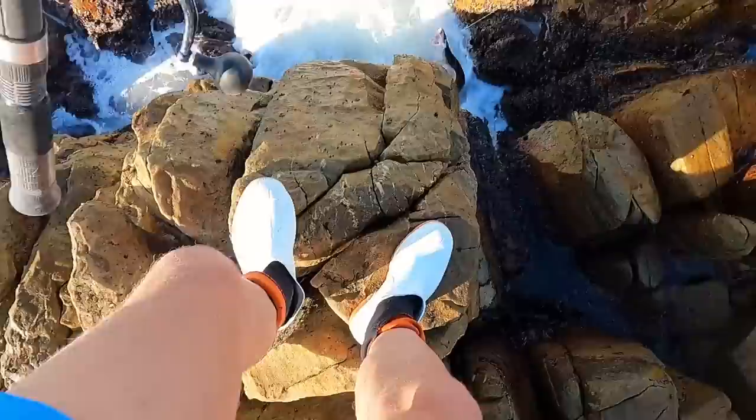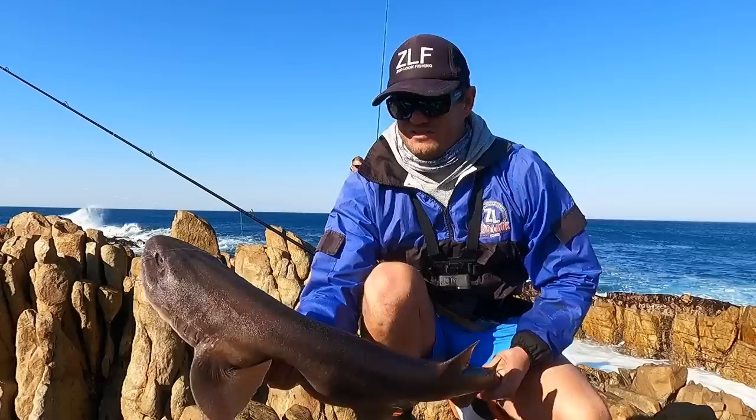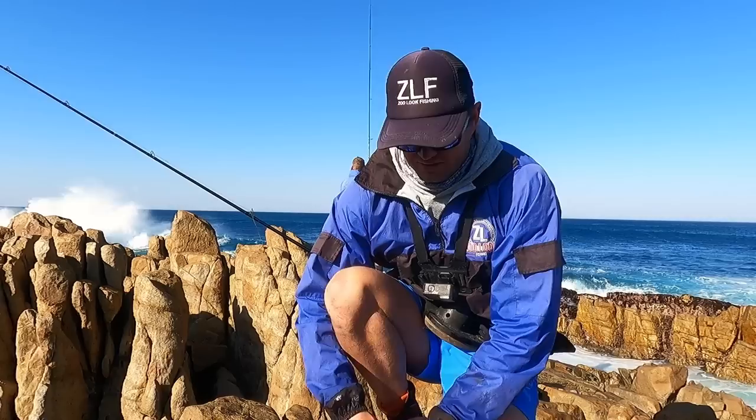Well, one thing I can tell you guys is the catsharks in this place are not small at all. Look at that thing. It's the size of a small shark species. Anyway, we just need to persist. Hopefully we'll catch something that scales.